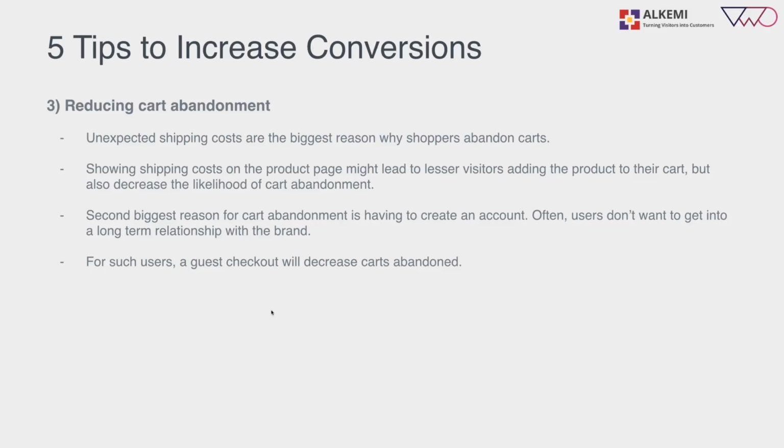Okay, so the shopping cart is almost always our biggest focus because that is where a very large majority of people tend to drop off. Unexpected shipping costs are the biggest reason why people abandon carts. And the excellent part about the test that Nathan just explained is they actually made the shipping cost more prominent, which means that after people see a high shipping cost, they might not go ahead, but those who move on to the purchase decision have had their context set well, their expectations already managed, so they don't feel at the end when they look at the bill that the shipping cost was unexpected. So showing the shipping cost on the product page might lead to fewer visitors adding the product to their cart, but also decreases the likelihood of cart abandonment.